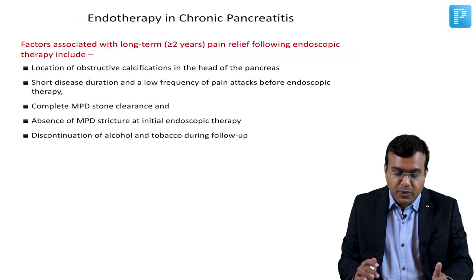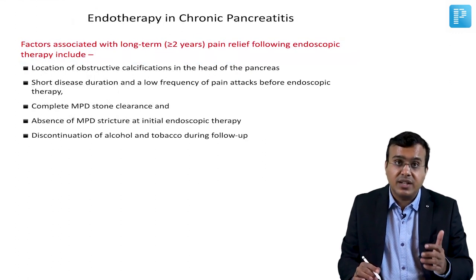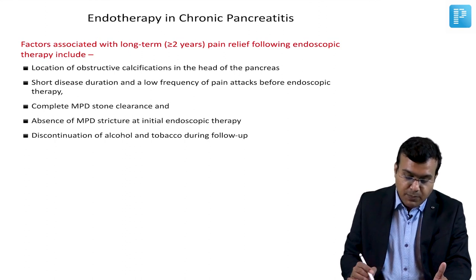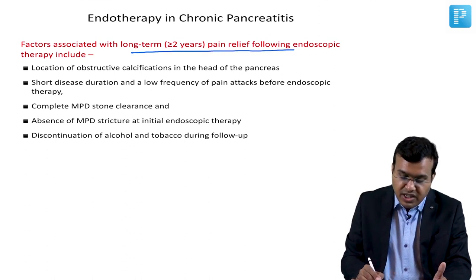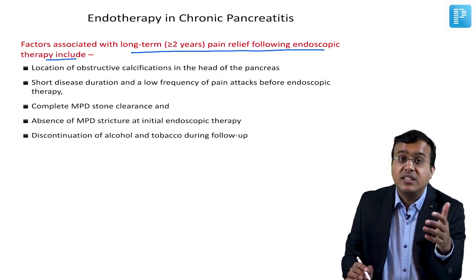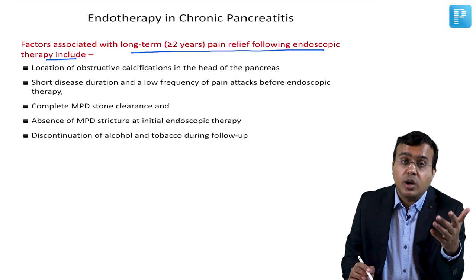So how does this endotherapy work? These are the following things which we should understand. What are the things associated with long-term pain relief, like more than 2 years of pain relief following endoscopic therapy? If you are doing endoscopic therapy, when should we expect good long-term pain relief?